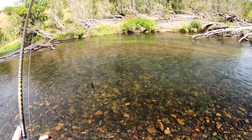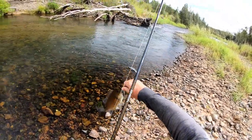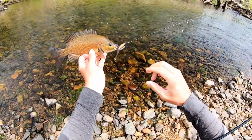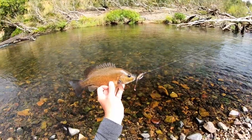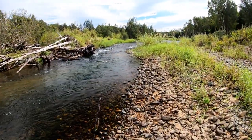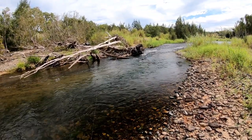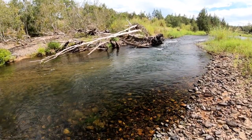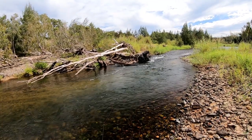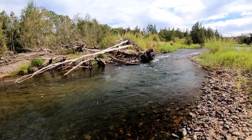Oh, my first ever sooty grunter. No way. I did it. It's not big, I guess. Wow. Look at that. What a beautiful fish. How cool is that? I can just get that right in there. My God, monkey's off my back. There we go. Right under that log.